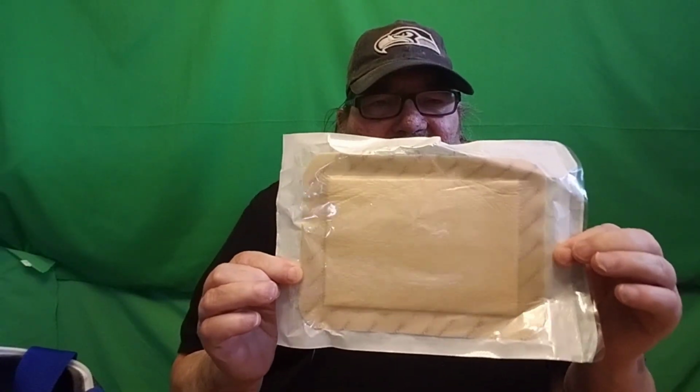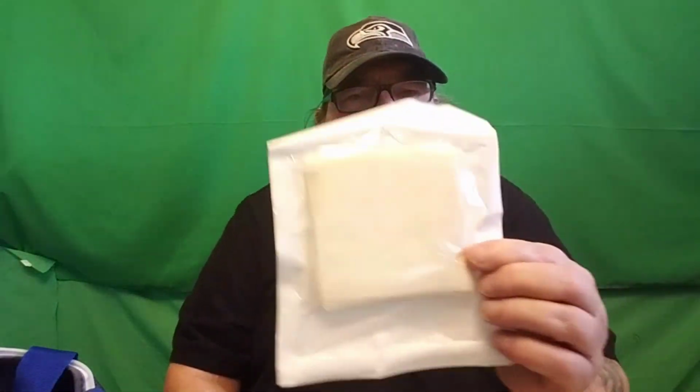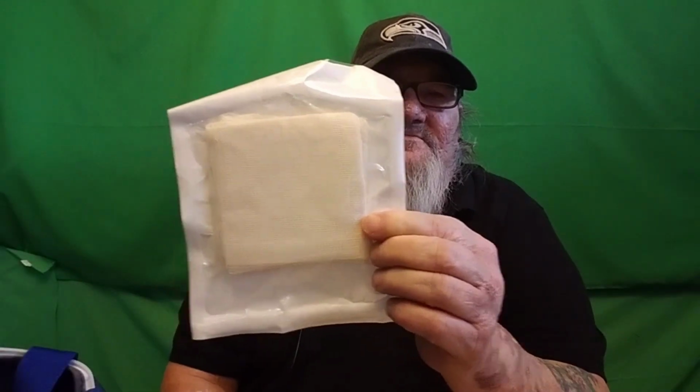Okay, the next thing I have in there is a huge bandage. This would be something that you would use on a stomach wound or something like that, where you could apply pressure with it and whatnot. Next thing I have is gauze. It's the extra large gauze. These are all medical grade. I have a lot of stuff in here. Just going to grab a handful.